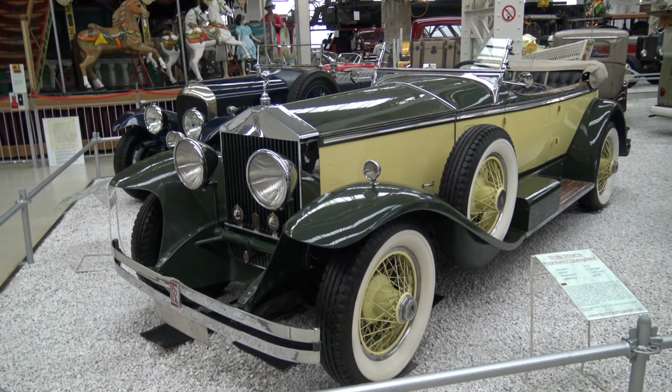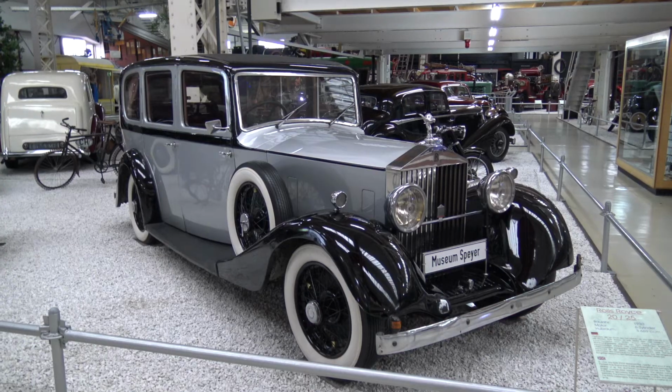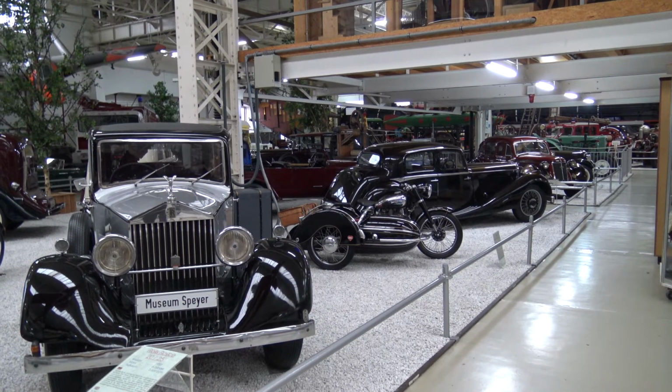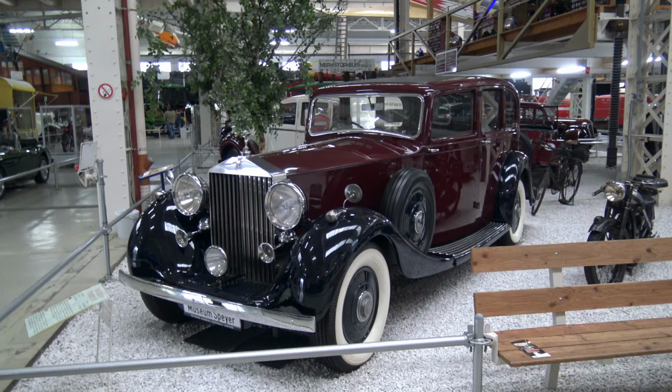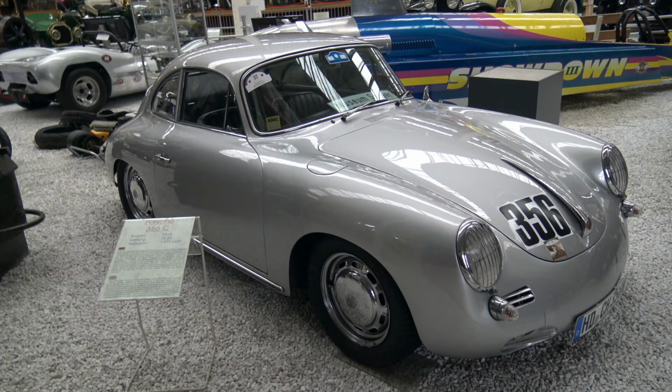Next to it there is another Phantom 1 from 1929, made in Springfield in the United States. 1 year younger is this 20/25 with a 6-cylinder with 3.7 liters. This is the Phantom 3 from 1936 with a V12 with 7.3 liters. Here is the Bentley with the bodywork made by Van den Plas from 1927 with a 4-cylinder, 4.4 liters and 100 horsepower.